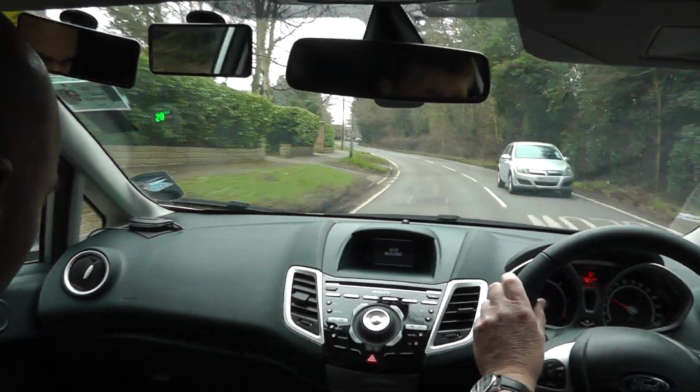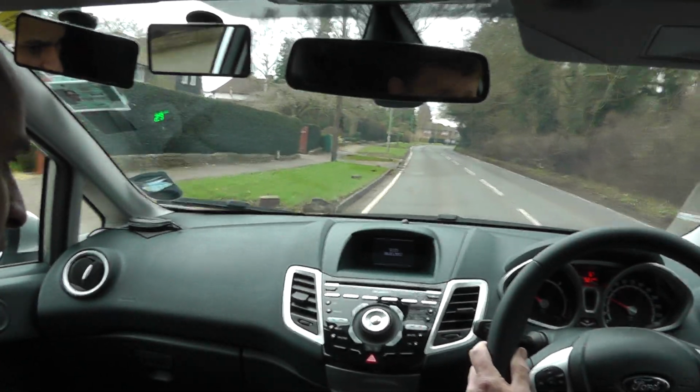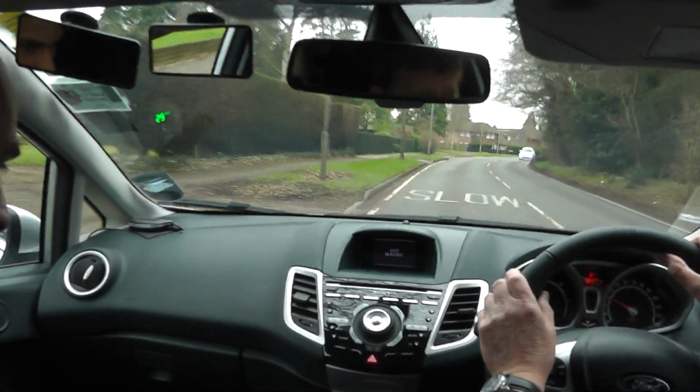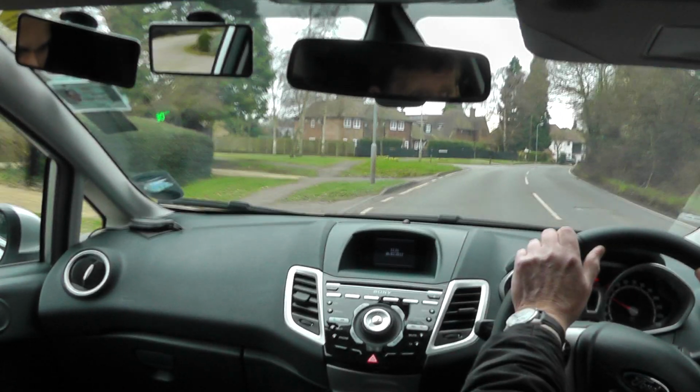Okay. And the consequences for going too slow, Tony? Oh, I might force that van behind me to overtake me before this bend and he might hit that white car. Excellent. Okay, Tony, that's good.